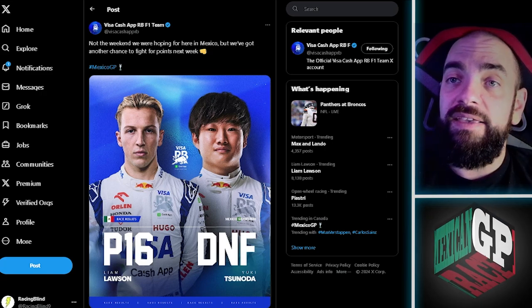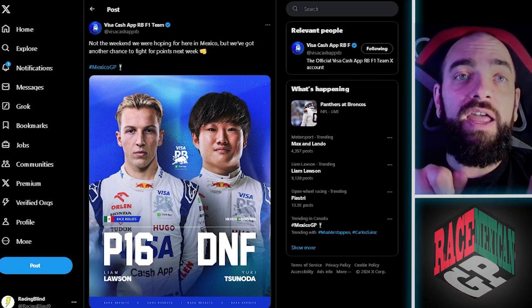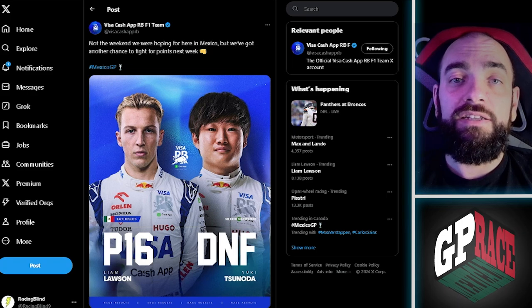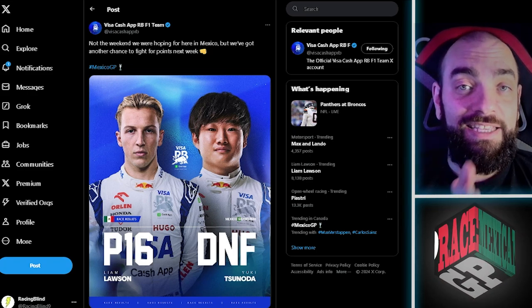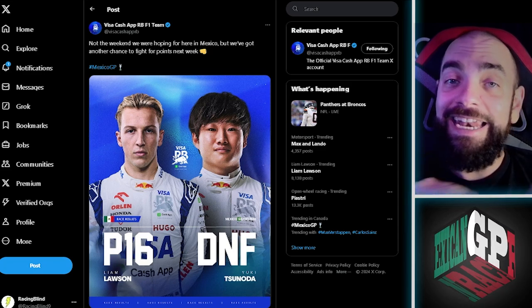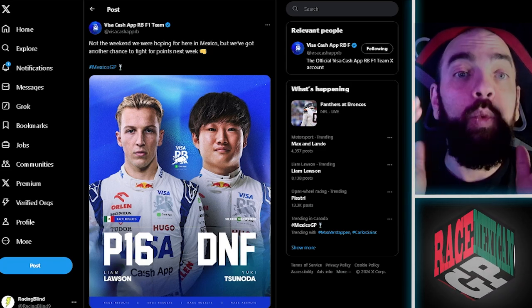Now, the FIA say that the result, if he had hit Lawson and then Lawson ran into the wall and died, the result should be exactly the same as if Lawson hadn't had any damage at all and continued on and won the race.